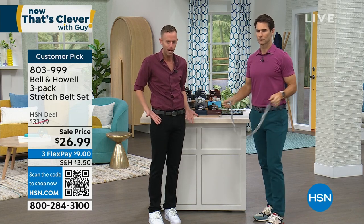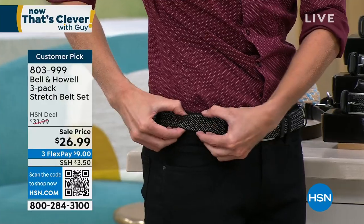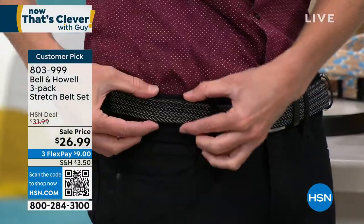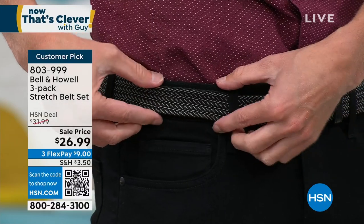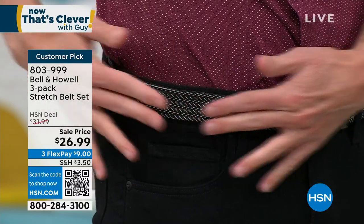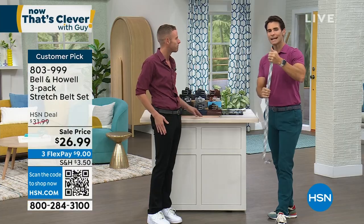It looks great, but you don't have to show it if you don't want to. Athletes, golfers, they love it. Why? Because it's flexible. And I try to show you this because it doesn't cut into your stomach. If you're going to be sitting at a cubicle all day or on a road trip, you know, it cuts into your stomach. We're all used to that. This will just flex and bend. And then when you stand back up, you don't see any demarcation marks. It doesn't stay bent. It goes right back where it needs to go each and every time.